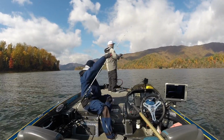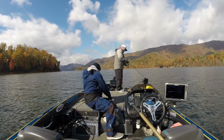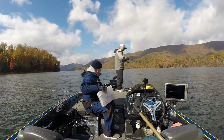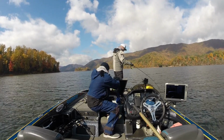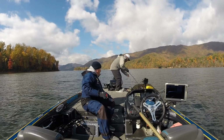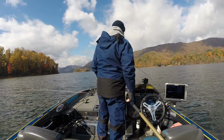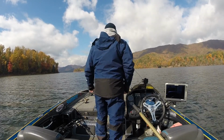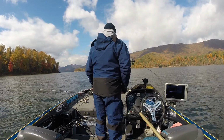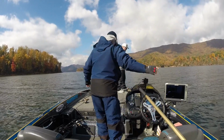Oh, Lordy. Two of them down there. Step this way for a second. Small or big? I don't know. He's staying down like he's big. Drop in there and you'll get one. Well, you good?